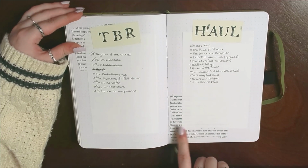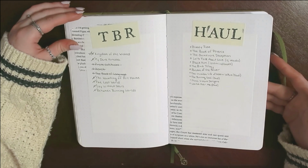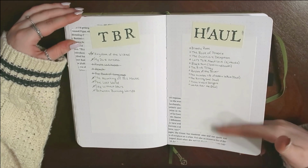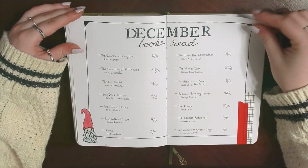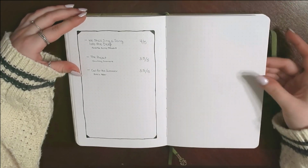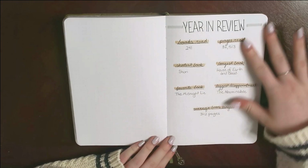These are pages from a sampler that I got at BookCon, so I just tore a couple pages out because otherwise I'd just throw it away, so at least it's being reused, right? We've got December books read, and I believe it continues onto the back, yes. And then that's it. So now we get into the back portion.